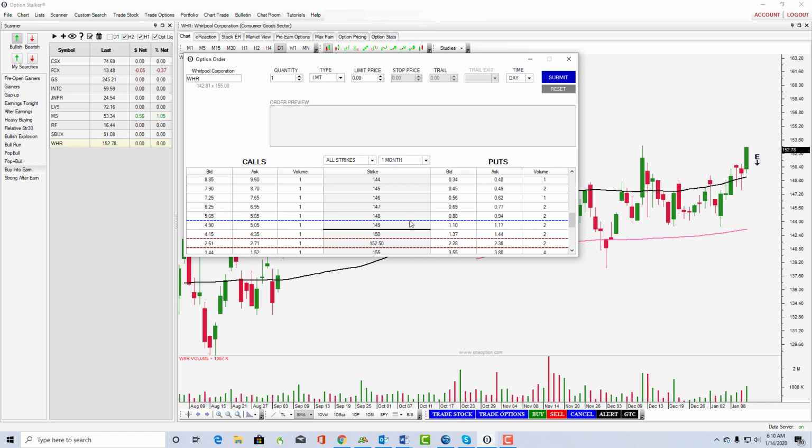And so we'd be looking at a 148 put. That's what we're looking to sell. We would be looking to buy the 147 puts. So there's $1 between those strike prices right there. I would want to get at least 15 cents for this.